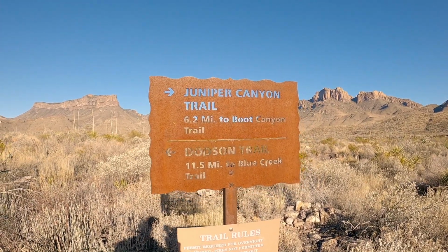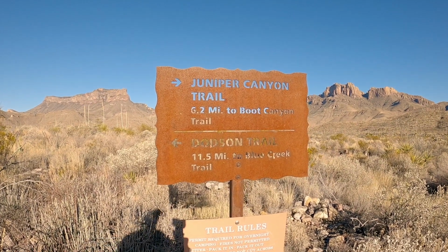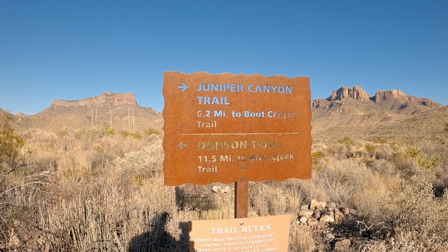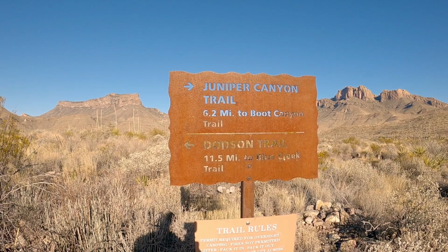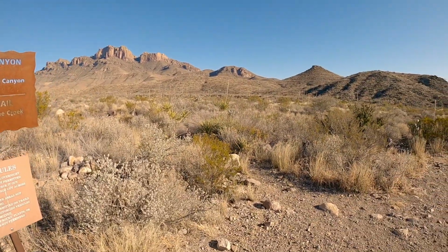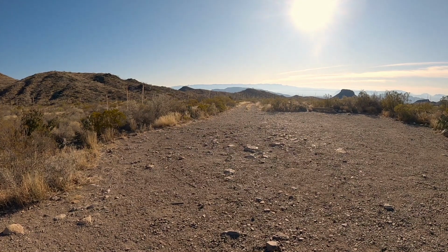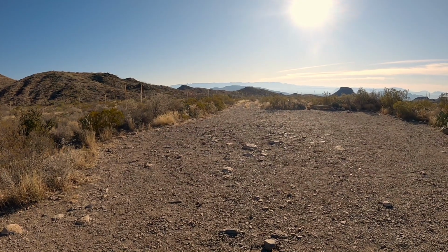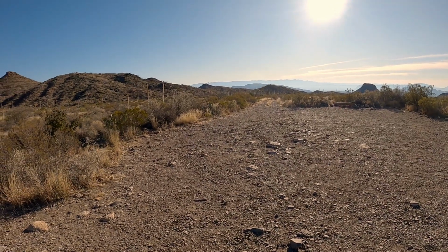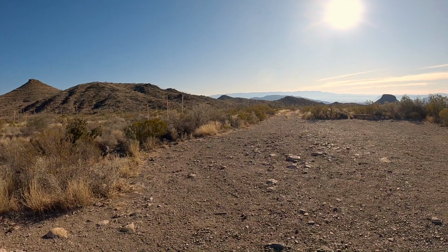I made it to the Juniper Canyon Trail. It took me about 20 minutes, so I may have been farther along the Dotson than I thought last night. But there's the Juniper Canyon Trail. This is a Jeep road, a four-wheel drive road that comes back into here, and you can actually start from here or drive in here to cache water. And there's a car campsite just down the road, maybe a quarter mile.